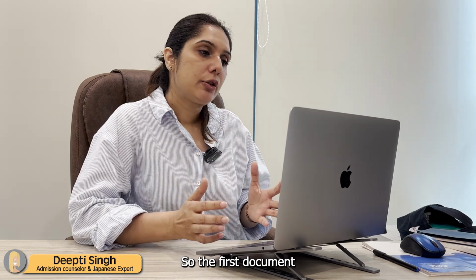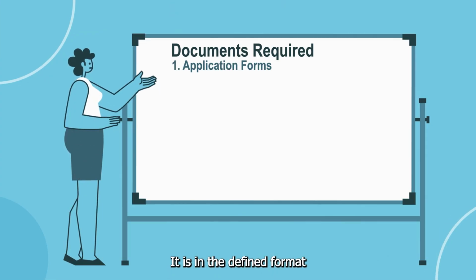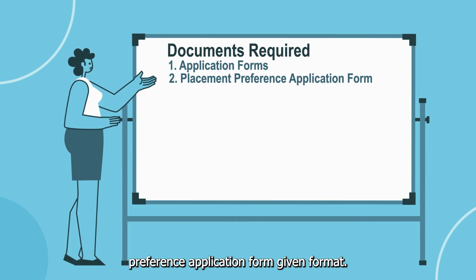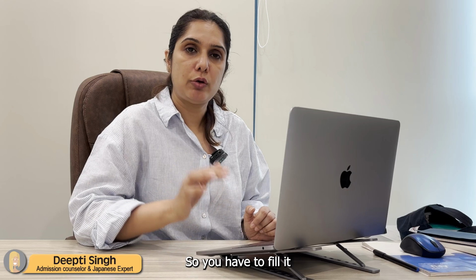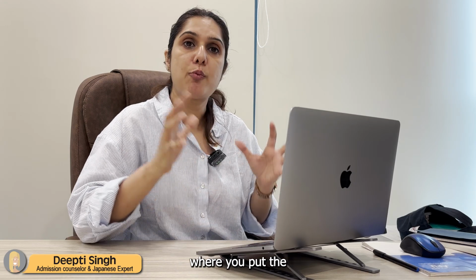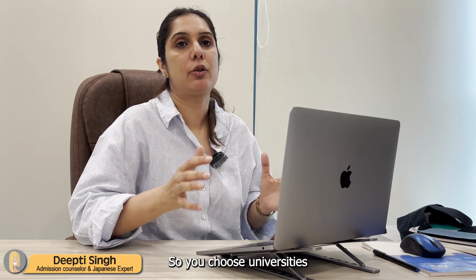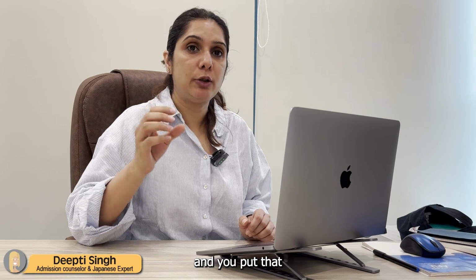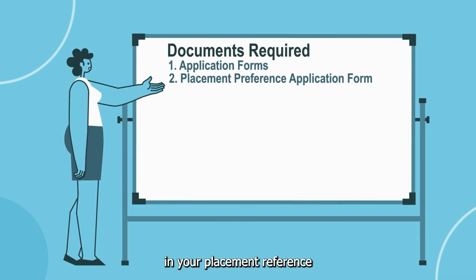The first document is the application form. It is in a defined format, and by the way, for the pre-application also there is a format which you can find on the website of the Japanese embassy in India, and you can fill that form. Second is the placement preference application form, in the given format. You choose the universities which you want to join and you put that in your placement preference form.